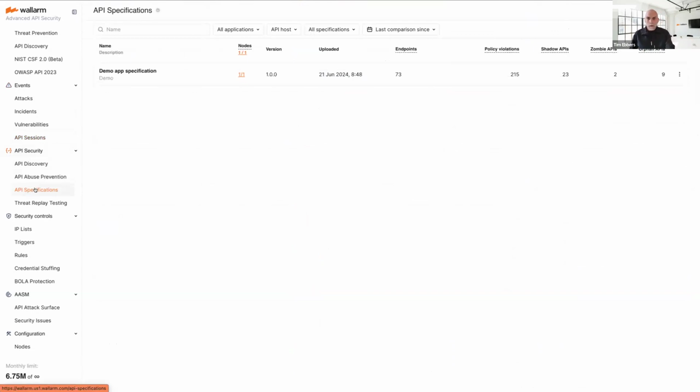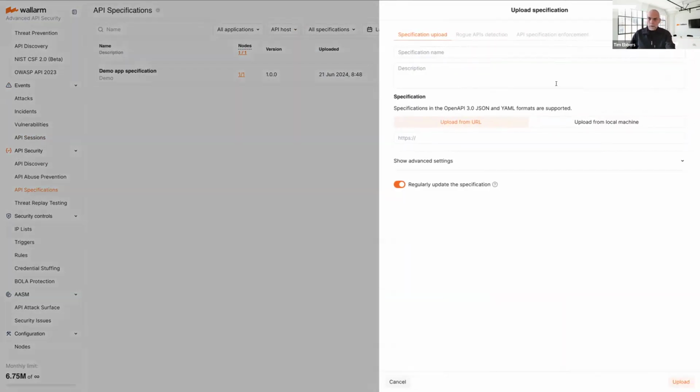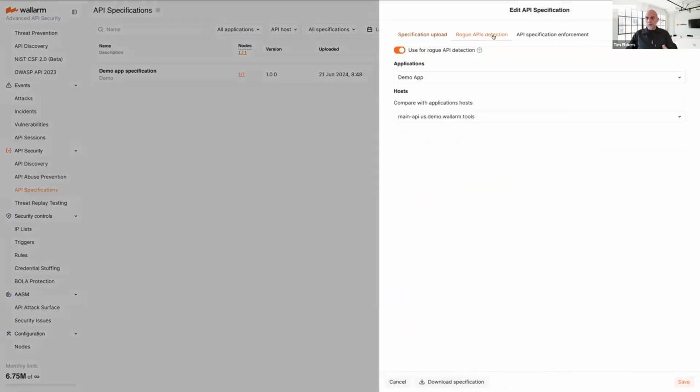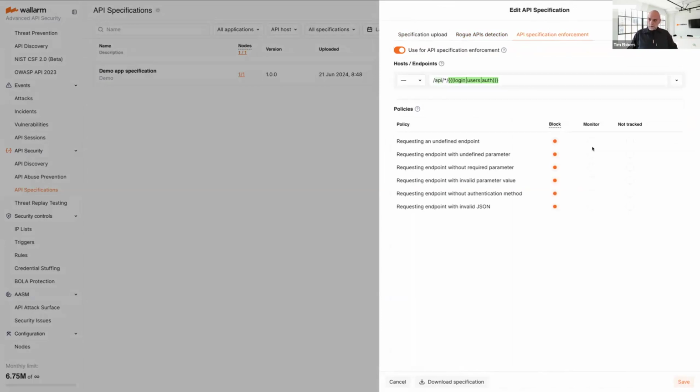Another way that we block attacks is with API specifications, or what we call positive security enforcement. You upload your Swagger, and you can either do it from a URL or upload it from your machine. And then with these, you can turn on rogue API detection. So if we find something that is not in your Swagger or your OAS that you've given us, we'll let you know if those are rogue APIs that we don't know anything about. And then you can block or monitor based on what you have in your Swagger. So it's just another good way to drive enforcement of endpoints and APIs.